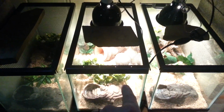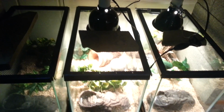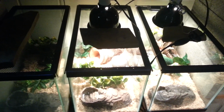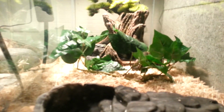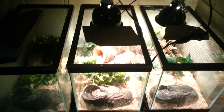Alright, in this tank right here is an albino candy cane corn snake, or something similar to that. That's what it resembles, at least. And it's a pretty cool looking guy. I don't know if we'll be able to see him. You could kind of see him, yeah. And in this 10-gallon is a silver queen corn snake, and I highly doubt we'll be able to see her at all. I don't know if she's in there or over there, but yep, 3 baby corn snakes right over here.